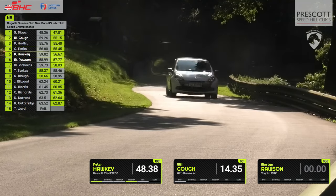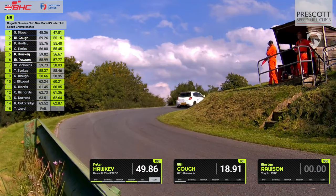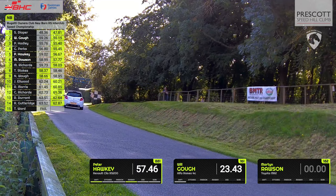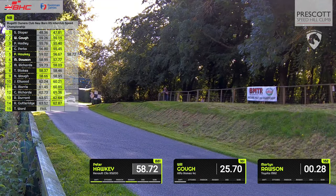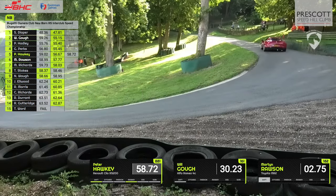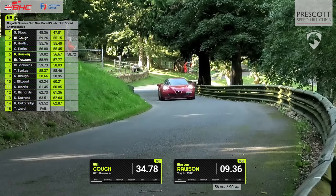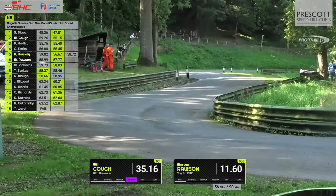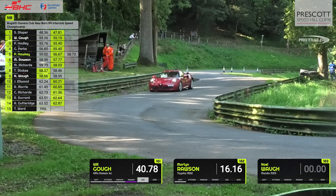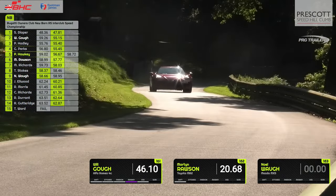So this is now the Bugatti Owners Club New Barn RS Interclub Speed Championship. Essentially, road cars, or present as road cars. It doesn't matter what maker, model, and engine size, it's a handicap system. Essentially, the personal best is the handicap. In hill climbing, you're always striving to beat your personal best. Well, this championship actually rewards you for beating your personal best by giving you points towards the end of season championships. So it's very equal and fair. Essentially, you're racing against yourself.